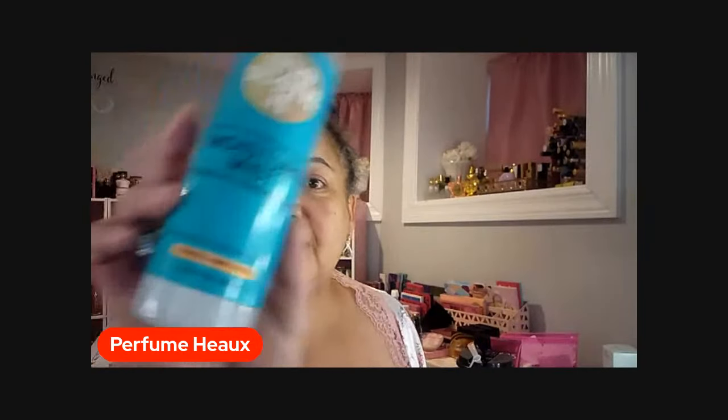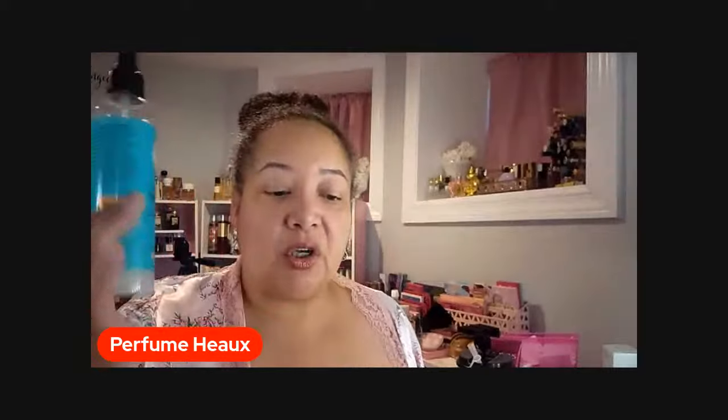This is a moisture mist. And if y'all see that, I'm almost done. See, y'all know I'm on this empties thing. So this is a moisture mist, leave-in conditioner. So if you want something lightweight that you could just spray on your hair, this is by She Scented. Love it. Oh, and then I have this. Oh, I do have my hair care stuff.